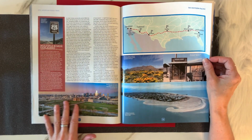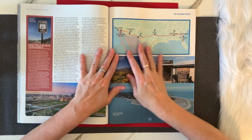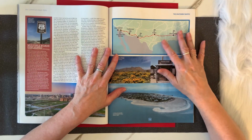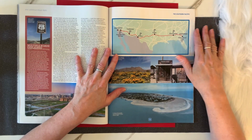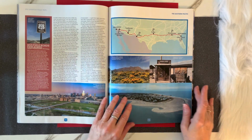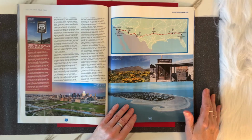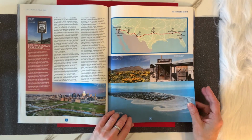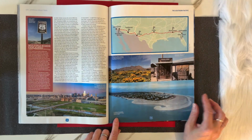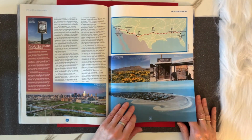This is Dallas Fort Worth. And then here's the map. San Diego, Tombstone, El Paso, Dallas, Montgomery, Savannah, Tybee Island. It's El Paso. Tybee Island. Definitely looks interesting.